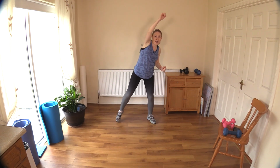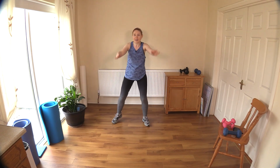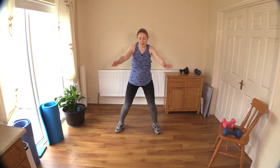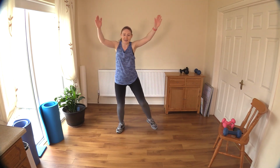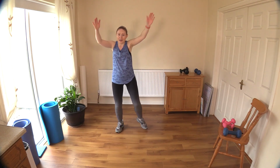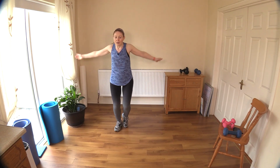Okay, let's do 4, 3, 2, and 1. Now let's circle those arms. You can just gently keep the legs moving, getting some mobility into that upper half, getting us ready for today's workout. 22 exercises, not repeating anything.